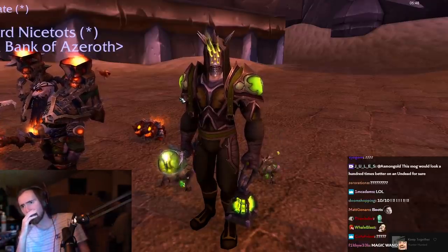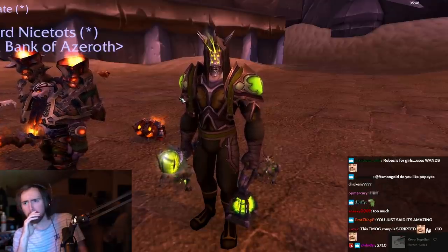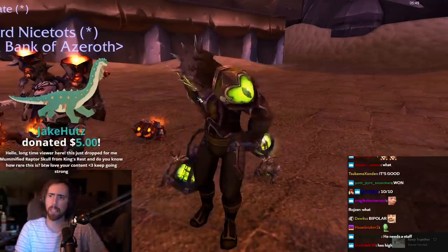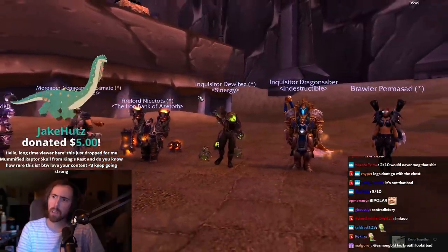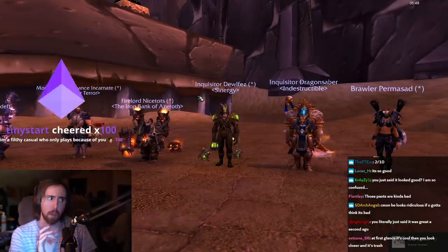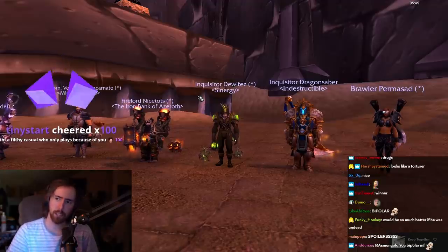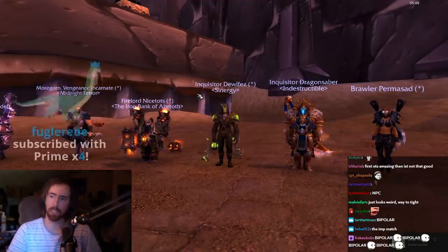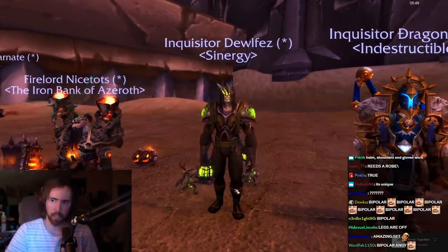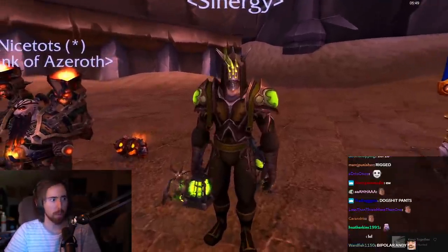Let me think for a minute. You know what? Let me move back a little bit. I'm going to give him this. It's original. I have not seen a set like this in a long time. I don't know if I've ever seen a set like this. I think what really makes it good is the tight fitting leggings and the gloves and boots and everything with the helmet there that just looks crazy.